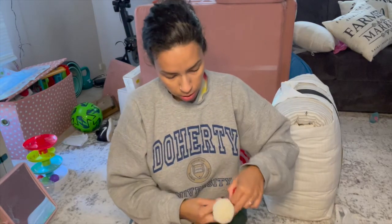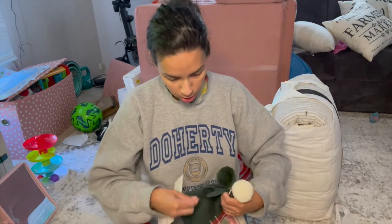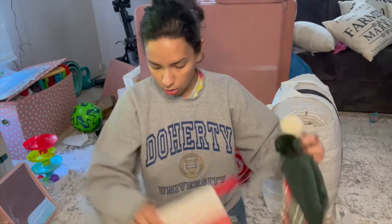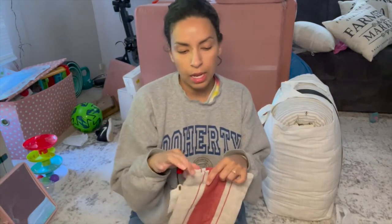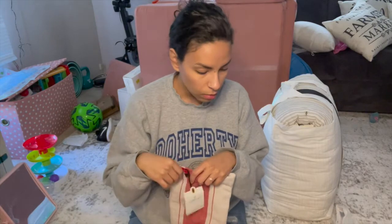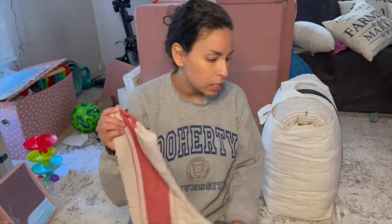So I'm trying to untangle and it's not working. I got two of these. So it's okay. I think I'm going to go on Etsy and get the name tags for them. But I spent 60 compared, so I spent half of what I would have spent if I had gotten them personalized. So that's okay. And they're still very nice quality.